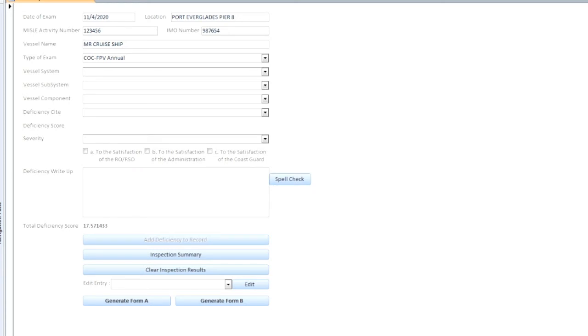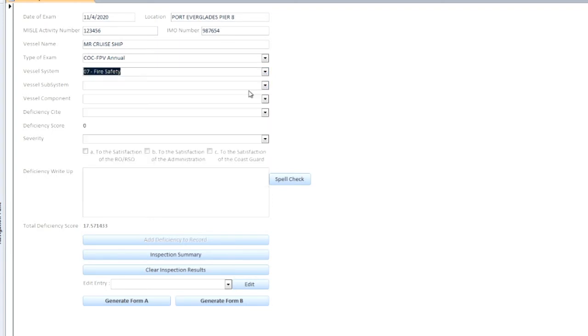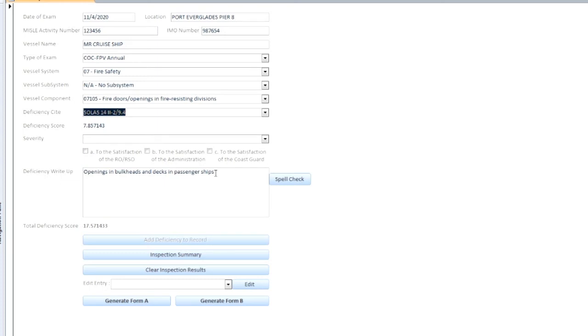Now let's do another fire door. You know, when the fire doors close longer than 40 seconds or quicker than 10 seconds? So it's going to be fire safety. Again, no subsystem. 07105 for fire doors. And the deficiency site under 2.2 is reg 9.4. Alright. Again, openings and bulkheads. But if this is a time one, then it's going to be main vertical zone, galley bulkheads, etc.